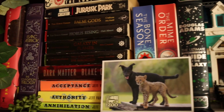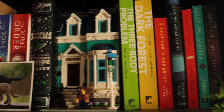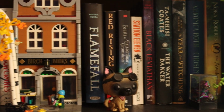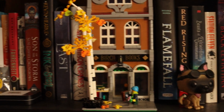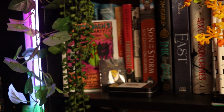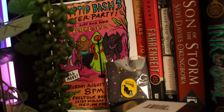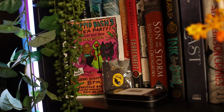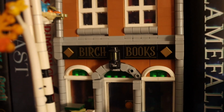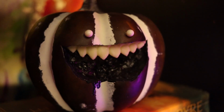All right, yep, this is my sci-fi shelf. So I think I only have one of these currently, but I'm trying to read more sci-fi. And more miscellaneous fantasy. As you can see, I just kind of fit things where I can fit them. I've got this cute cryptid bash thing from when we went to Fayetteville this last summer. And some Legos. And you can see my TBR cards and stuff.